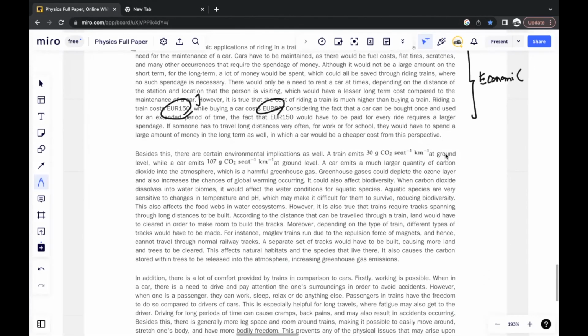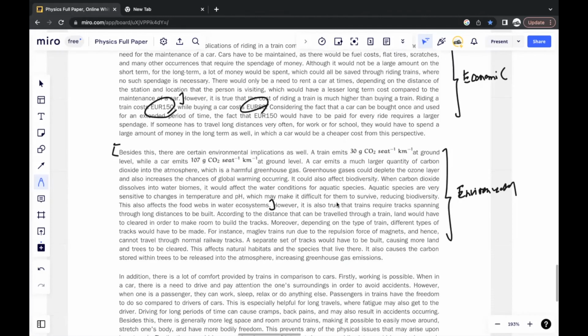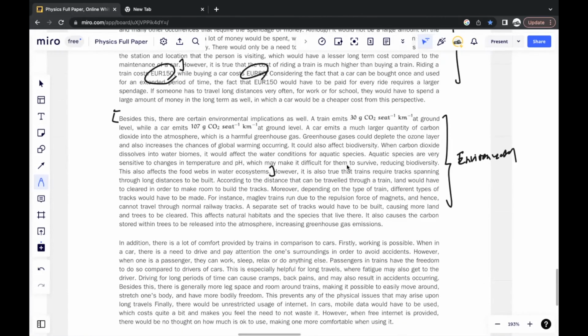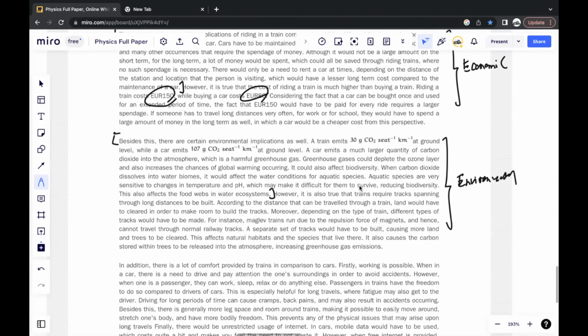Next would be the environmental side. So there are certain implications. Start off again with the benefits of a train in that it emits less carbon dioxide. So you have to make sure to explain your points, sort of show a bigger picture on why it's a negative or positive implication. And then I also mentioned an environmental disadvantage to consider both sides. So now we already cover 2 points that the question asks for.